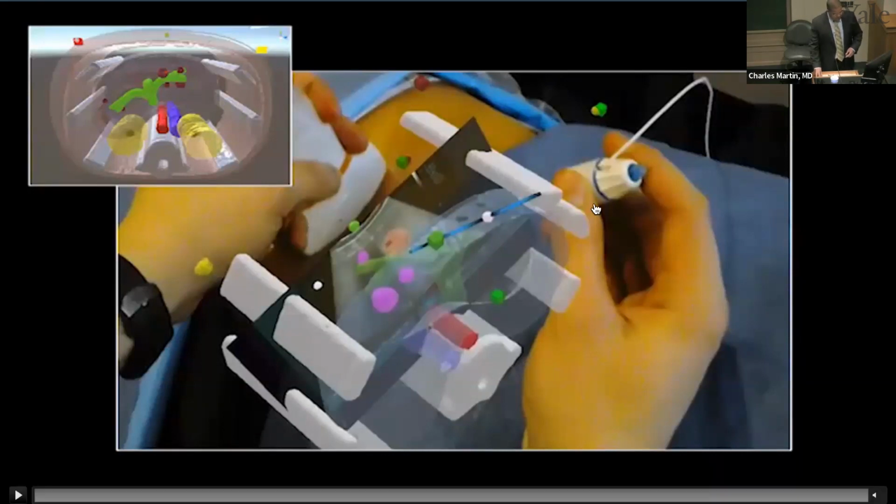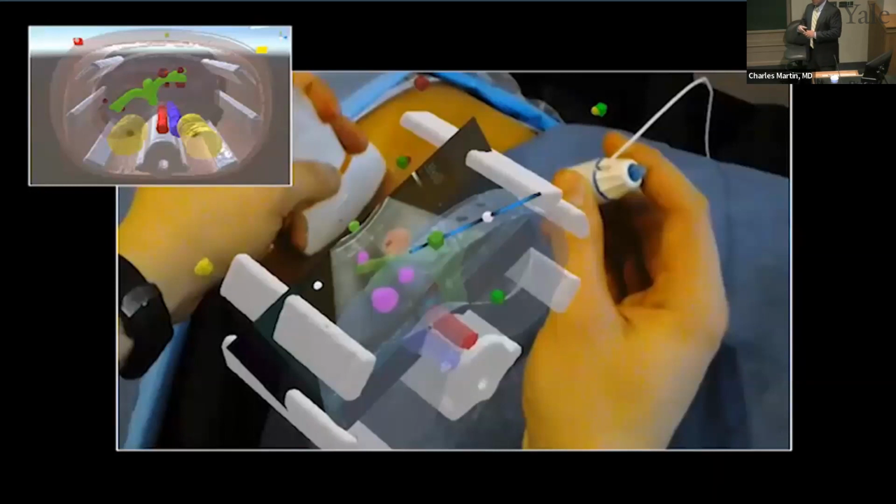This is our trocar that we typically use for our procedures. A lot of times, when we do ablations, we also take biopsy samples, so we'll use an outer trocar. We've now sensorized our outer trocars, and that helps us track needles, hands, everything else that's in the field.